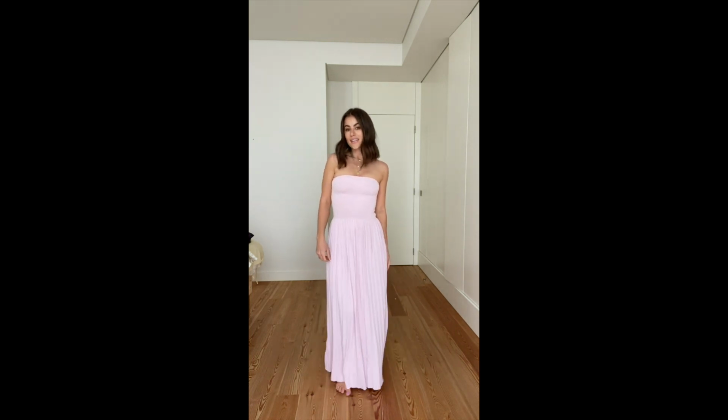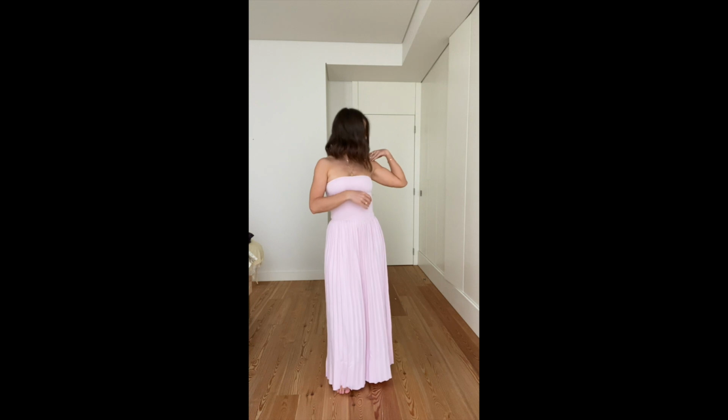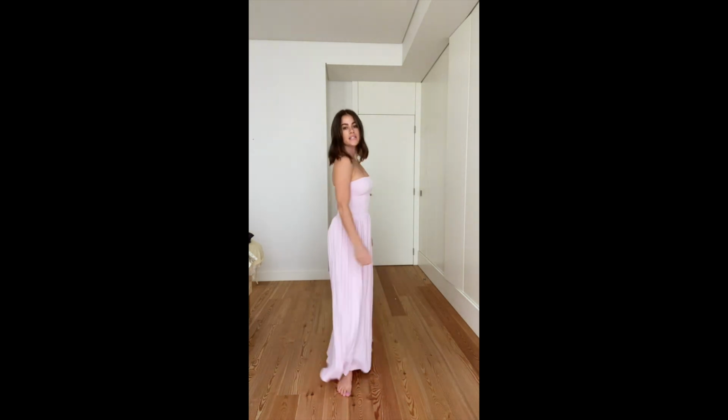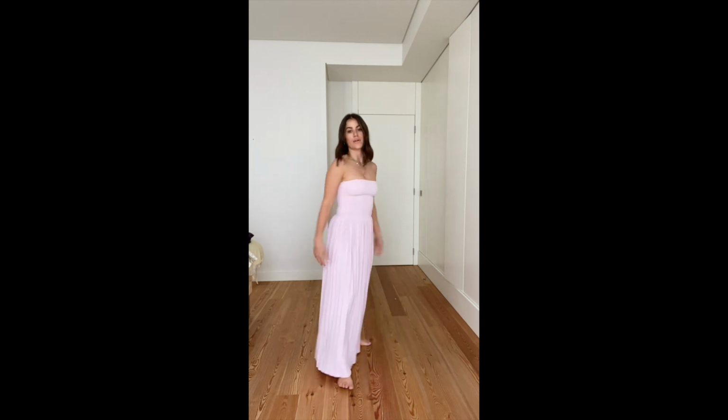Okay, so this is the Maxi Dress, and I kind of love it. I don't know if I was able to button it all the way up at the back, but it's a little bit maybe on the tight side. So I think I went with a small. Maybe I would go with a medium, but I think it's just super cute, and I love the color.